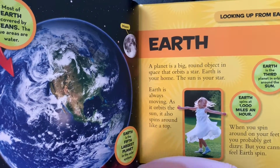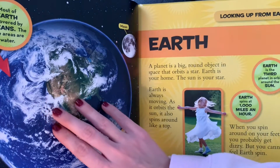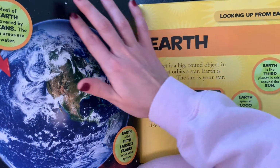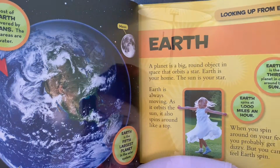Earth. A planet is a big round object in space that orbits a star. Earth is your home. The sun is your star. Earth is always moving. As it orbits the sun, it also spins around like a top. When you spin around on your feet, you probably get dizzy, but you cannot feel Earth's spin.